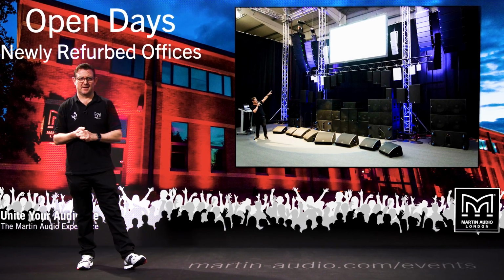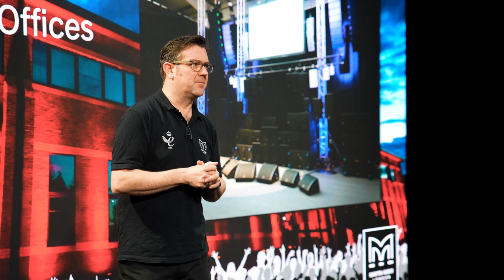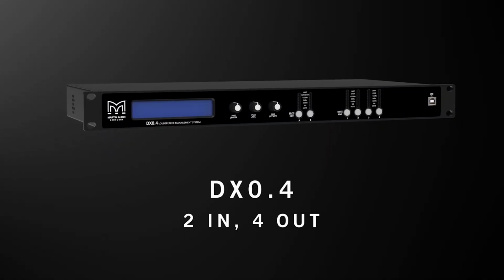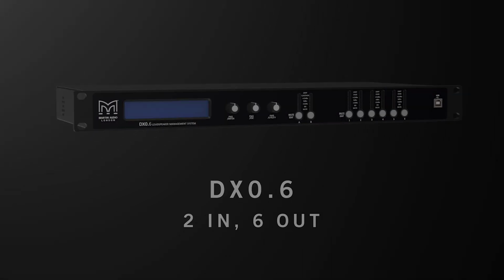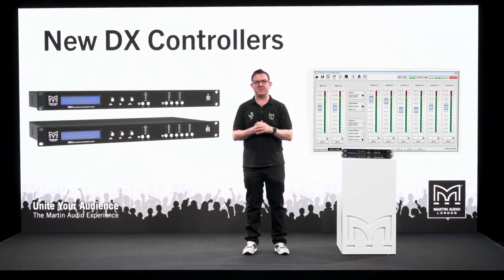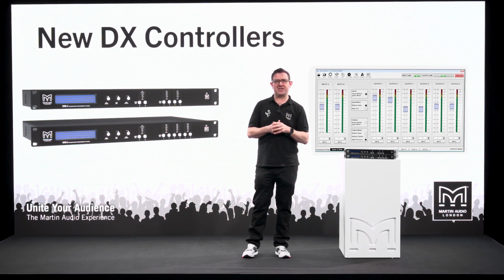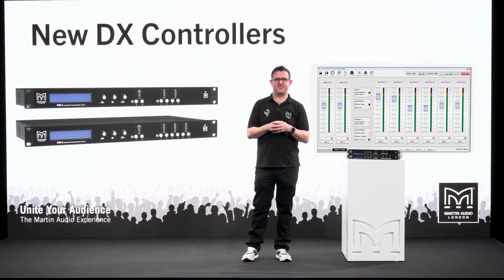So moving on, I'd like to introduce 2 new products to you. Let's call it a taster before the main event. I'm pleased to announce the introduction of DX 0.4 and DX 0.6 controllers, which replace the previous DX 0.5 and come with their own dedicated software.